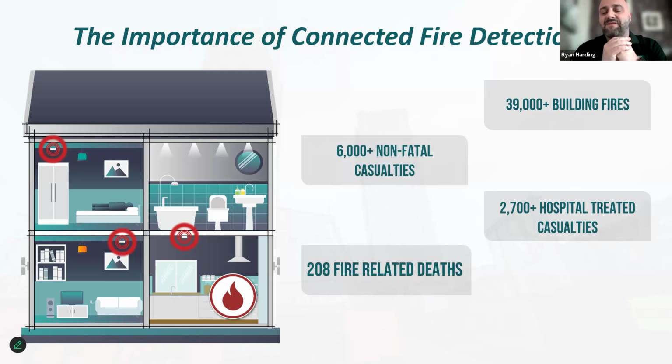Now, that may not seem like a massive number when we link it to 39,000 building fires. However, I think we can all agree any death from a building fire this day and age is one death too many. Also, that then links to response time.